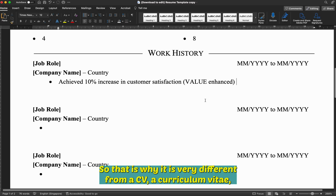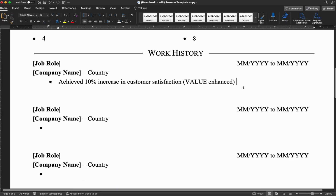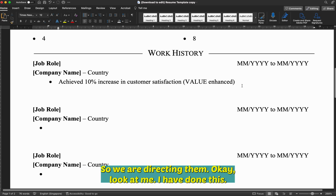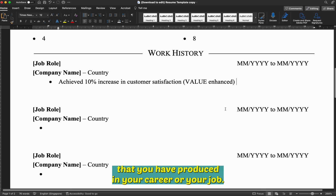So that is why it is very different from a CV, a curriculum vitae, which is usually just a listing of all the things you have done before in the past. So a resume, we actually help the person looking at it to know what to look at, right? So we are directing them, okay, look at me, I've done this, I've done this. So you have to think about the results that you have produced in your career, your job.